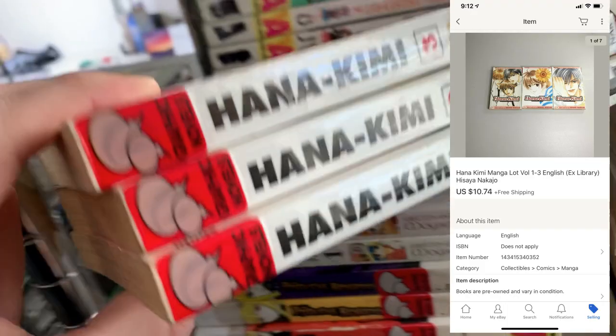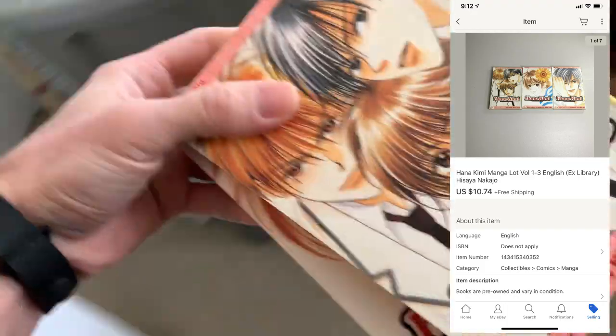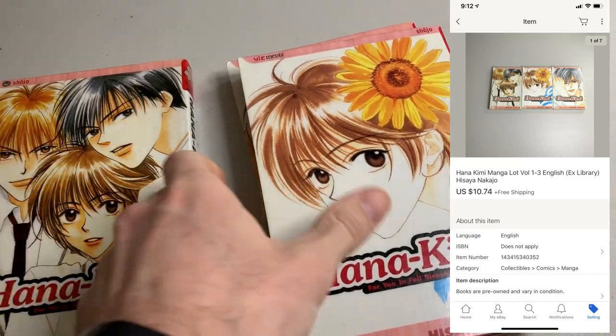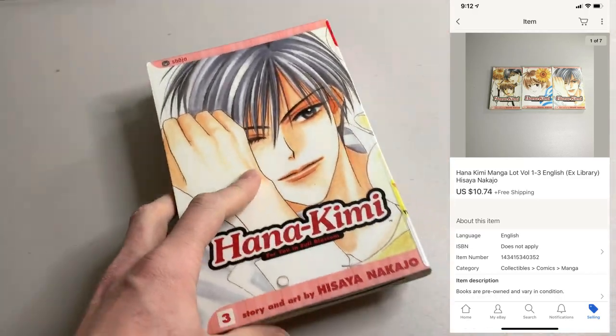Sold a little mango lot. We got this one right here, like Hannah, Kimi. For the mangoes, I have 37 cents into each book, so I have $1.11 in the stack. This one sold for $10.74.